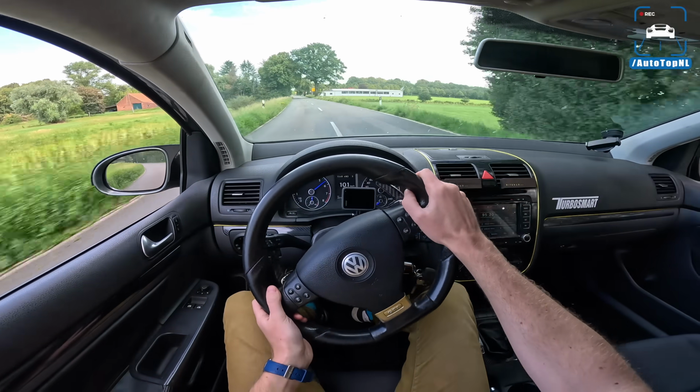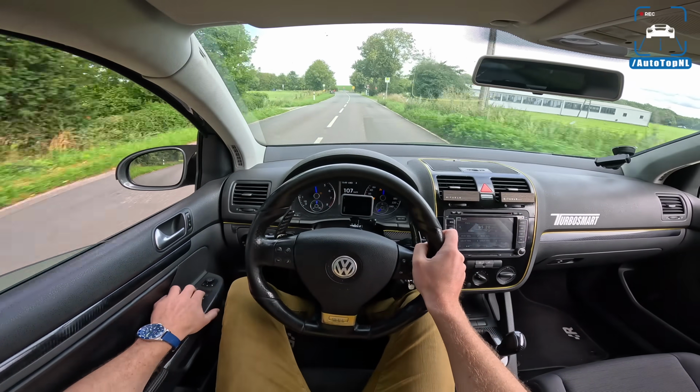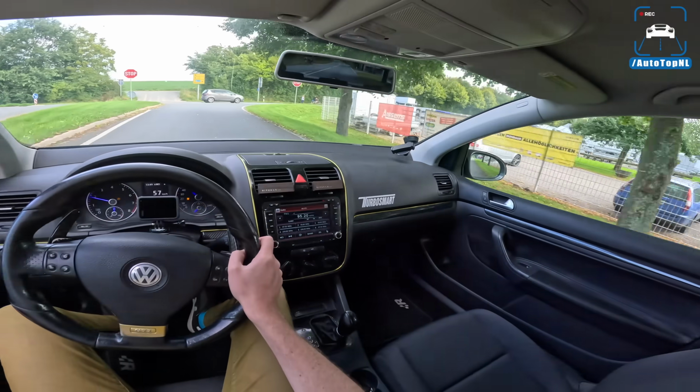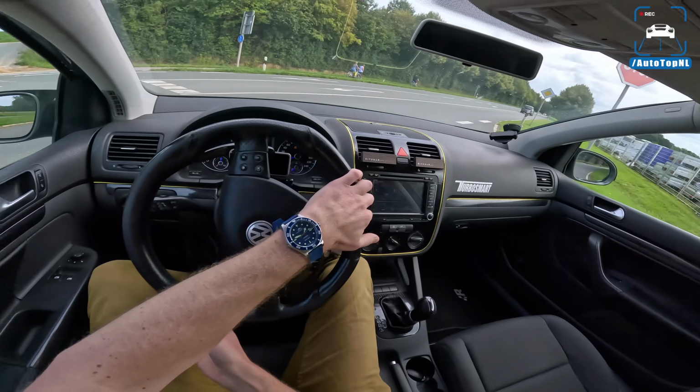It actually handles pretty well. Those front wheels, they grip in the corner. You do have to like manage it a little bit. But yeah, it's actually not bad. The brakes are good, as I said.